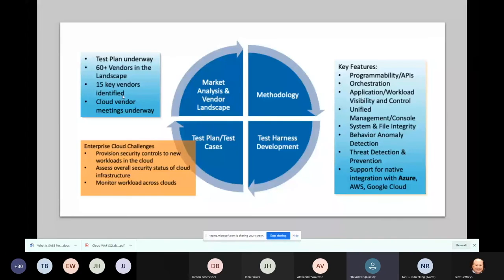And then from our research, these are what we've come away with in terms of the vendors in the area, as well as the key features that we need to validate and test in the new era of cloud testing. The programmability for APIs and the orchestration is a big area for making sure that those areas are protected.